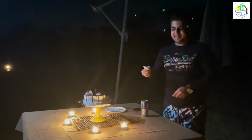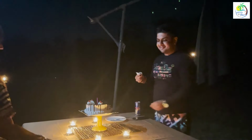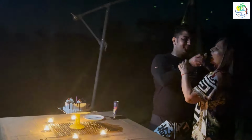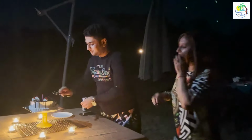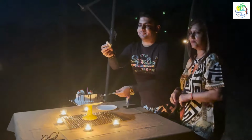So there goes Bunny, cutting the cake. And as Sandesh told us during his presentation, I guess we have our fingers crossed. We might spot a tiger also invited to the party. Yeah, wow. Thanks to the whole team of Bamboo Forest for doing such a wonderful job.